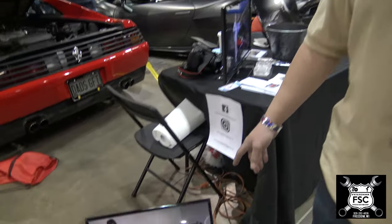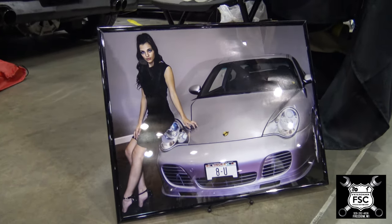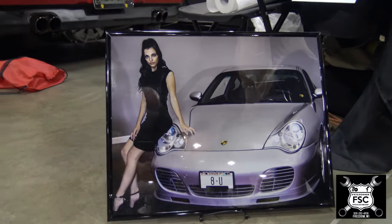Like this Porsche, it's a Metzger-powered turbo Porsche. And the club members, everybody gets a shot. Whoever wants to contribute to the magazine, if the pictures are clear enough, we'll do it.